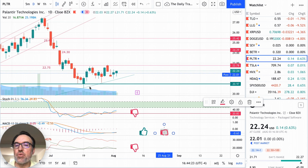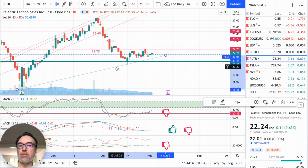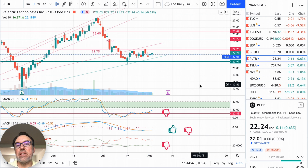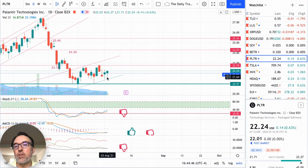So we have this diagonal support here that we are following right now. And let me just duplicate this. And we are in this channel right now, so I'm going to put this in red. So we are trending into this channel right now, and we have a green candle, longer wick at the bottom, smaller wick at the top. I like to see this.